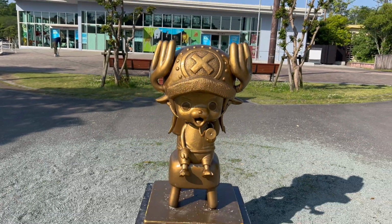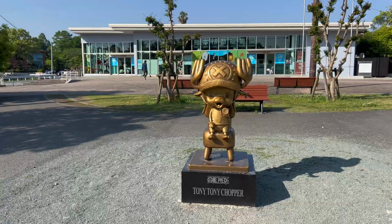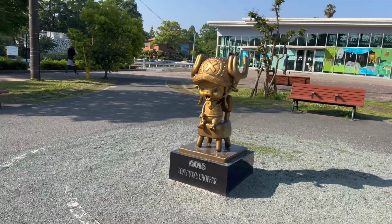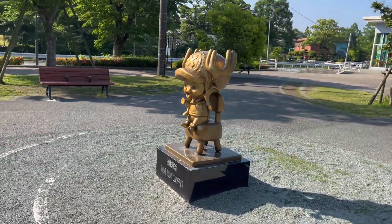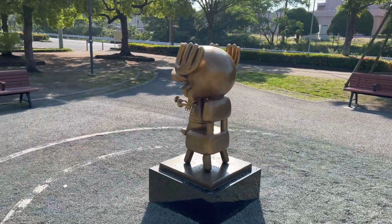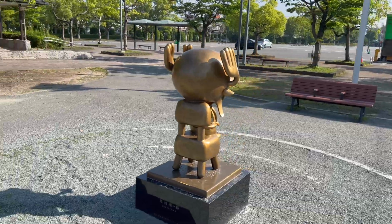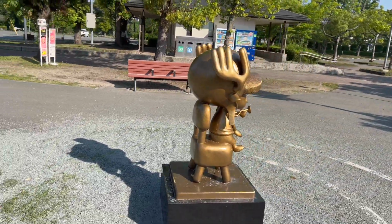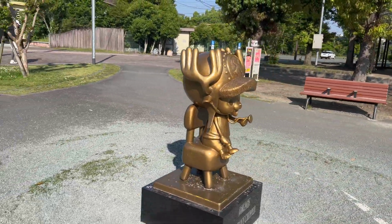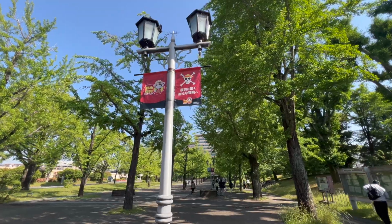I was also really lucky because this statue is close to a zoo. And that's also already a pretty cool detail, because if you think about it, I don't want to give too many One Piece spoilers, so I'll try to keep things very general. Chopper is an animal, right? And if you watch One Piece, you know what else he can do. And then his statue is next to a zoo. That's, again, pretty cool, if you ask me.